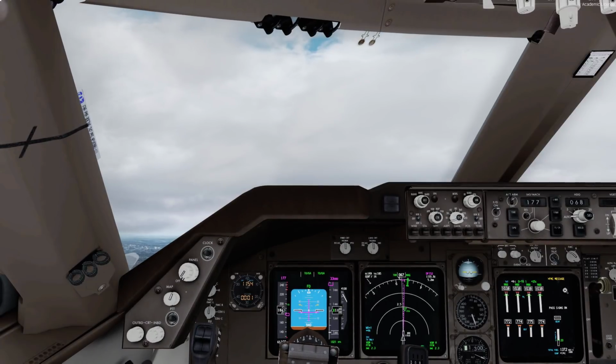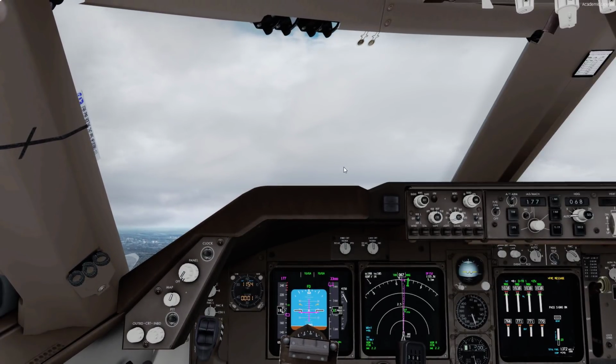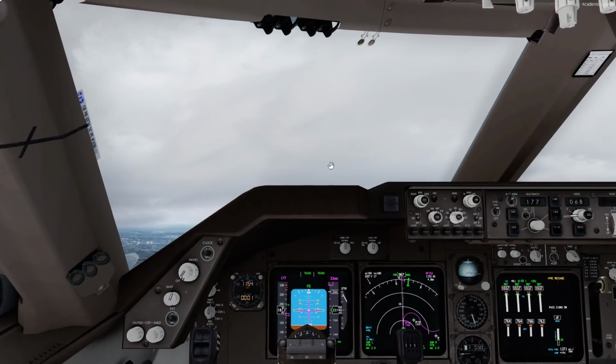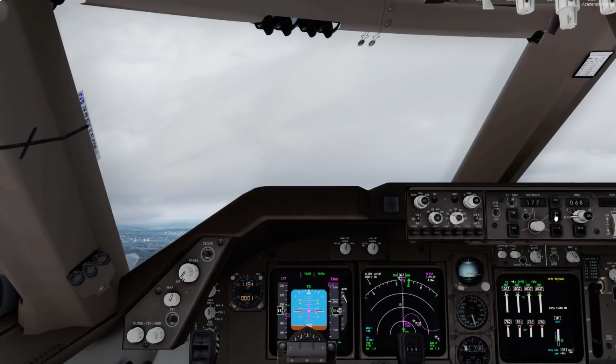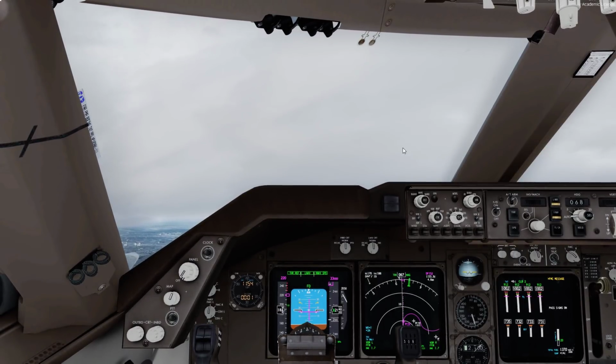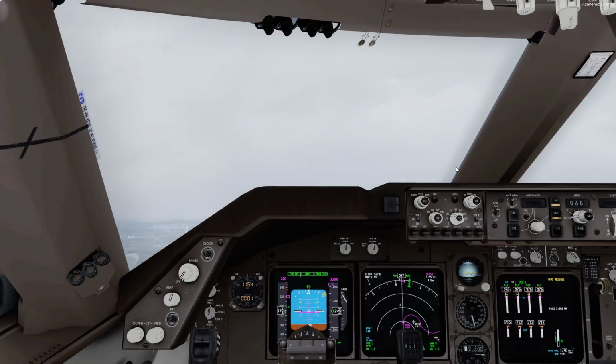So like I said, the FMC message is going to be there for the rest of the flight, but I know it's going to be there, I know there's nothing wrong. That's fine. 20 nautical miles there. Got to make sure LNAV and VNAV are activated. Bring the nose down just a tad, and through the clouds we go.